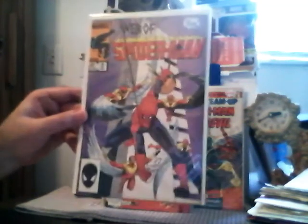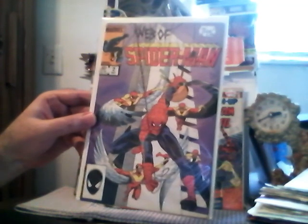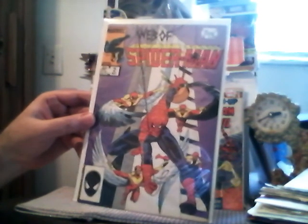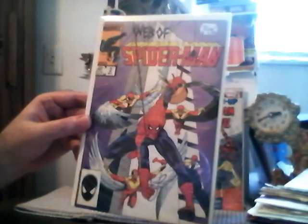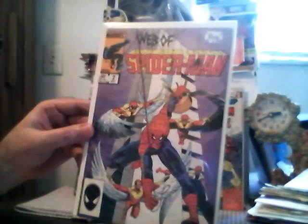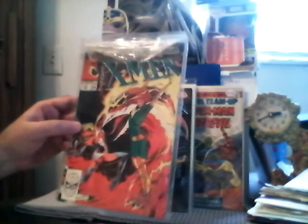Found issue #2 of The Web of Spider-Man. This is the second time now I've got this in my collection. I had it before, but it was one of those that I either traded, sold, or just lost over time. But this one here initially was $4.99, and got it for $1. Added another copy of Classic X-Men #37.